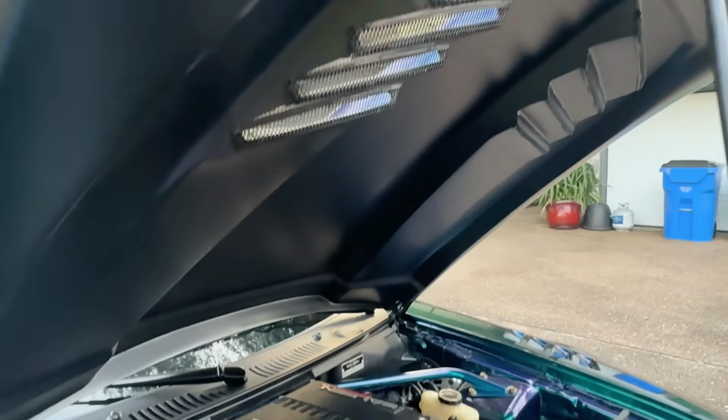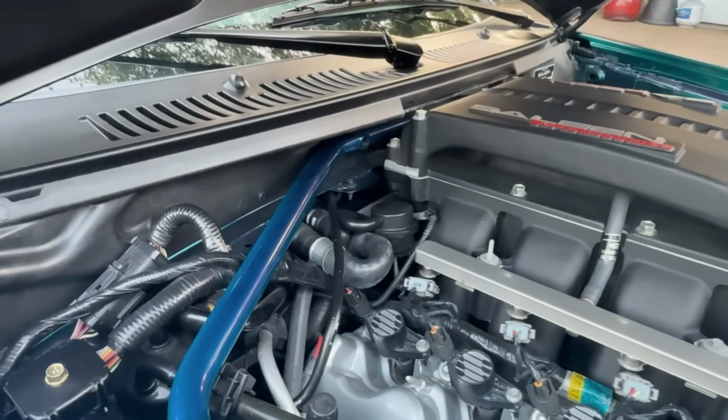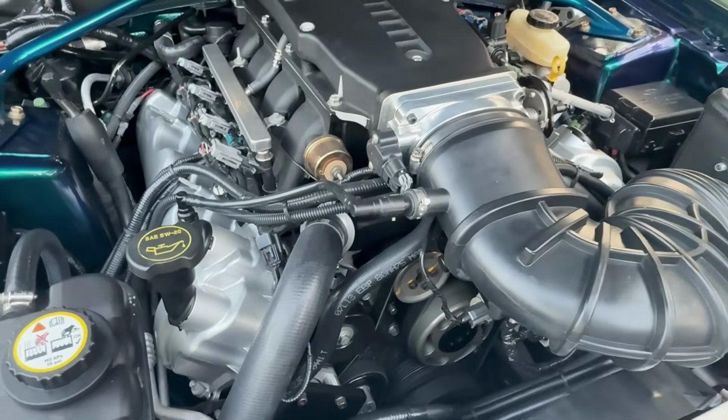Let's see if you can see. You can see the top's all painted and everything, firewall. You can't really see down enough to see the tube frame. Well, you can see part of it down there. But like I said, it's all there.